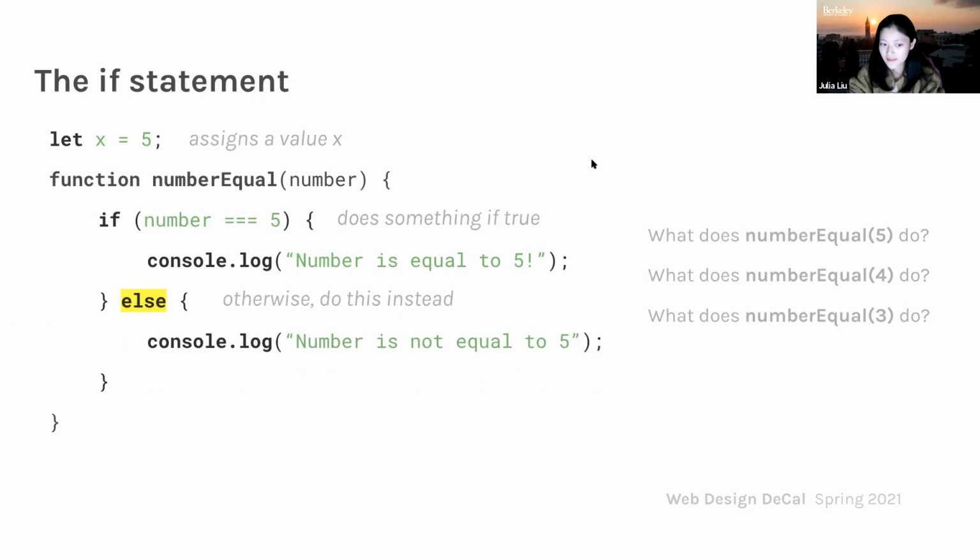So if we modify this to include the else statement, basically this function is checking if the number is equal to 5, then it prints that. But if it's not equal to 5, then you do the else statement, which outputs the number is not equal to 5. So what do you guys think would happen here if you ran numberEqual on the values 5, 4, and 3?